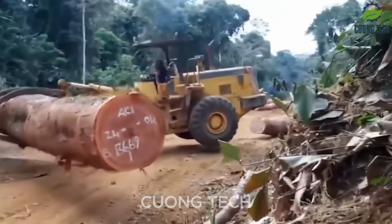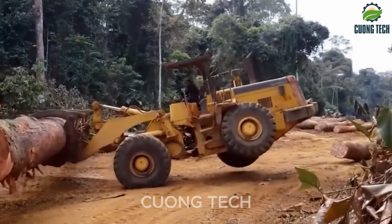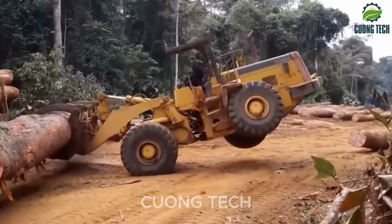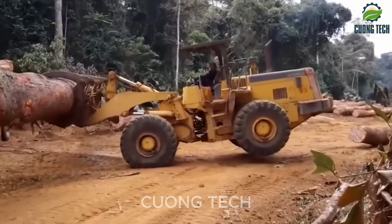And the operator, talk about skill. They're maneuvering that giant log with the finesse of a surgeon. This is what happens when you combine cutting-edge technology with expert craftsmanship. A symphony of power and precision that'll leave you breathless.